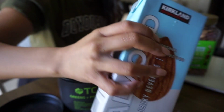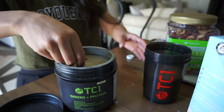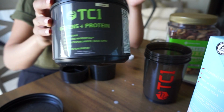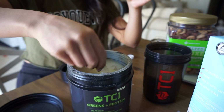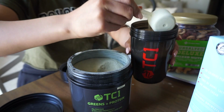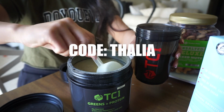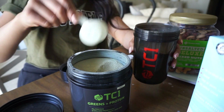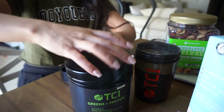Ooh, oh my God, it's spraying everywhere. Okay. And I'm going to add my protein from TC1 and greens. Okay, and this has probiotics too, guys, so it's really good. So I'm going to add 1.5 scoops just because I want about 30 grams of protein.